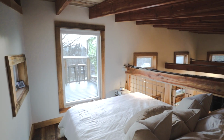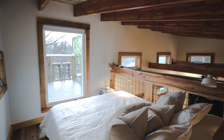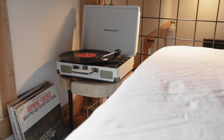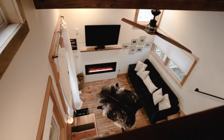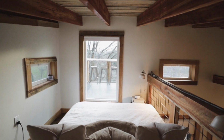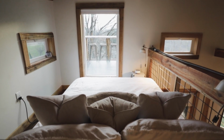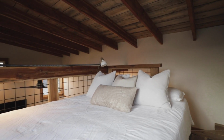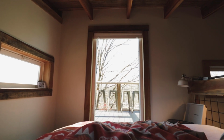And then you get to the loft, and this loft is definitely the highlight of the tiny home for me. It is such a comfortable queen bed, first of all. There's a record player up there, second of all. And I also just love the view that you can get down here from up there. It's a really cool perspective of this space as well. And it's very open up there. You don't feel cramped. There's no roof that you're going to sit up into in the middle of the night and hit your head.